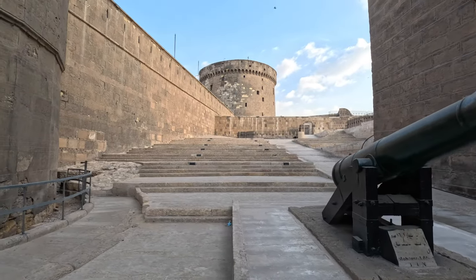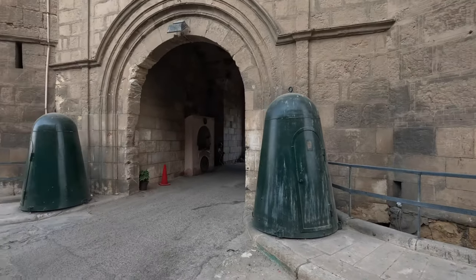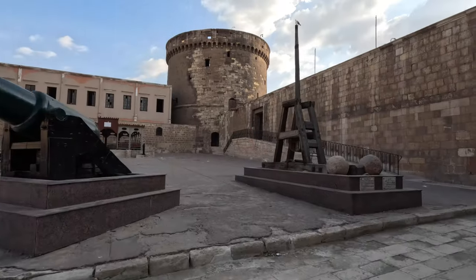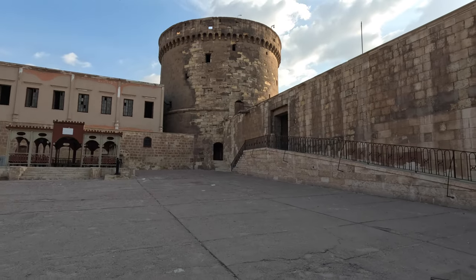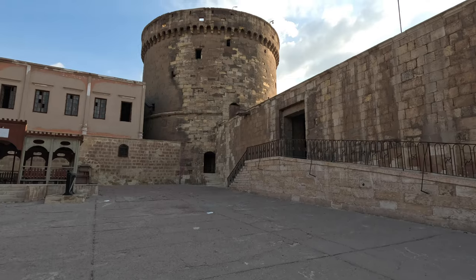Everything is locked off. You can't go in anywhere. We tried to bribe everybody. They wouldn't let us go anywhere. Let's at least keep looking. So here's the well that Guru Nanak Dev Ji visited. It's walled off now. We couldn't go into the front, but we got through the back.